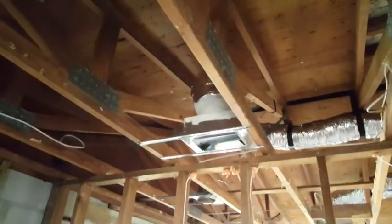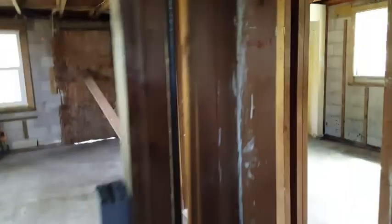That door should be the new front door right there. You can see some of the new insulation here waiting to go in once this is ready to go. And it's just about ready to go now. And ductwork right there for that. So that is where we are on the remodel so far.